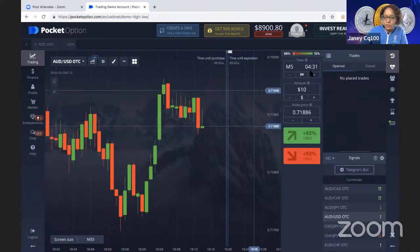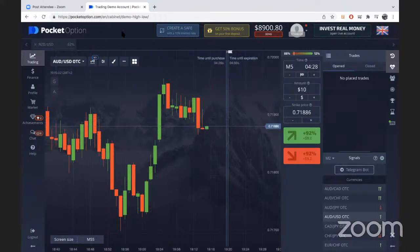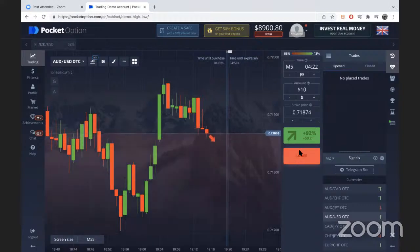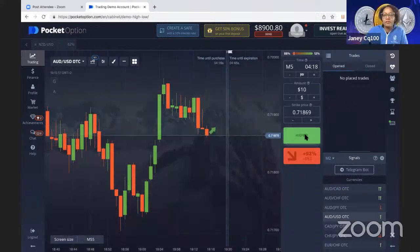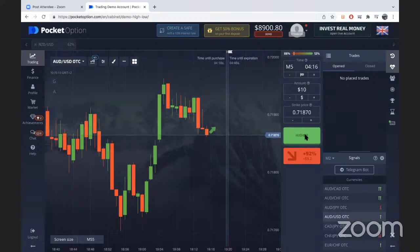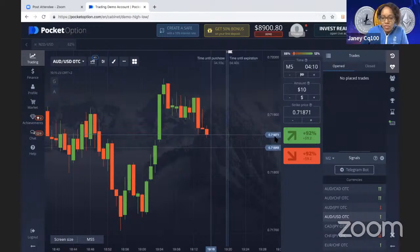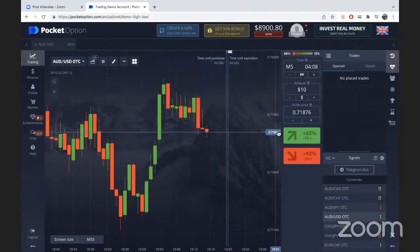So now what do we do? The signal said sell, right? Sell is a red button. Sell is red. Buy is green. Okay. So guess what, Rachel? All we're doing is waiting for the price. You see this moving line here? You see this strike price?